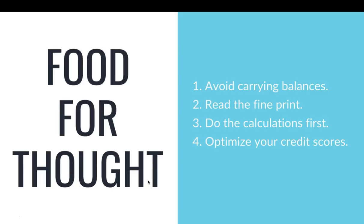Do the calculations first, meaning don't go anywhere shopping for any loan or any credit card without knowing what your credit is. When you know what your credit is, then you can actually go online. There are plenty of financial calculators available that can help you figure out how much car or how much house you can actually afford. There's no reason to be shopping for $30,000, $40,000, $50,000 vehicles if you can't really afford that. So do the calculations first.